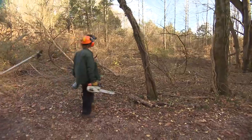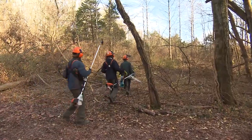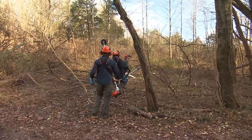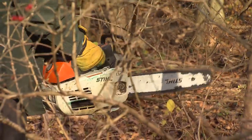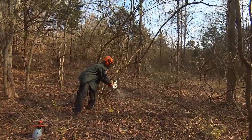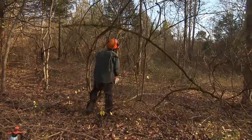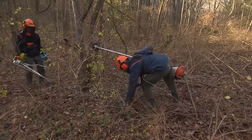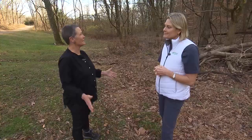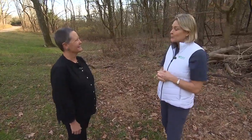But we have contracted with the company Invasive Plant Control, Inc., and they are based right here in Warner Parks, and we couldn't do this job without them. We also couldn't do the job without the donors who give to Warner Parks every day and every year to really help us keep this park so beautiful and protect the park. That is our mission. Okay, this is fascinating, and I can't wait to meet your strike team. So let's go see them. That'd be great. They're great guys.